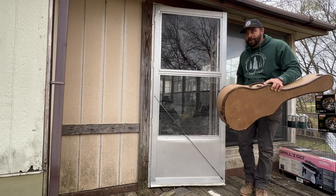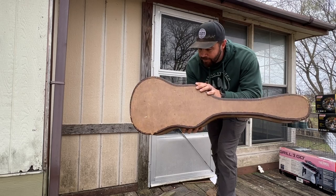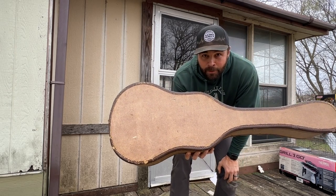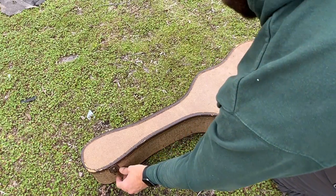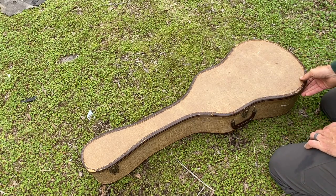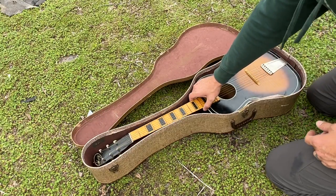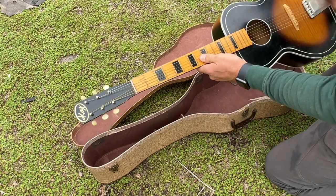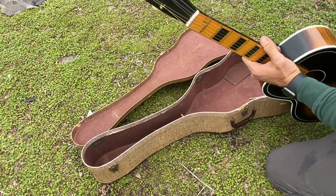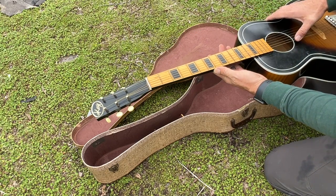Dude, look at here. This hasn't been touched in probably 25 years. I know nothing about guitars. Let's open it and see what's inside. Maybe you guys can help me out. I mean, the case looks really old. I don't know about the guitar, but the case looks really old. Look at this. All right, so the brand is a K, and the lady that was here yesterday said it's a K student model guitar.